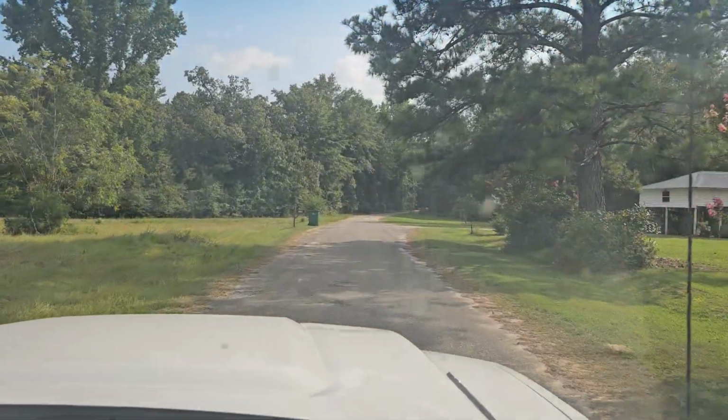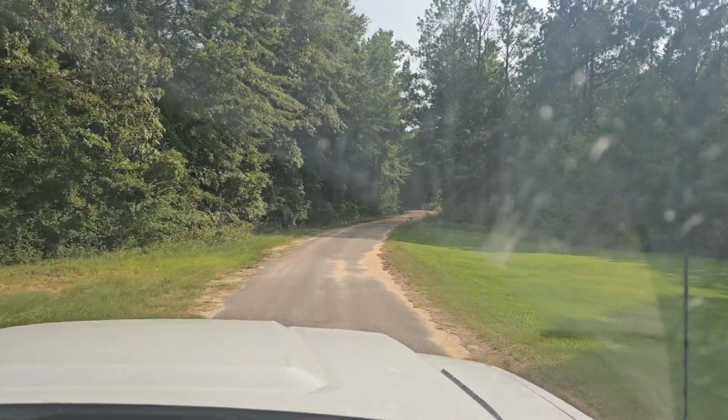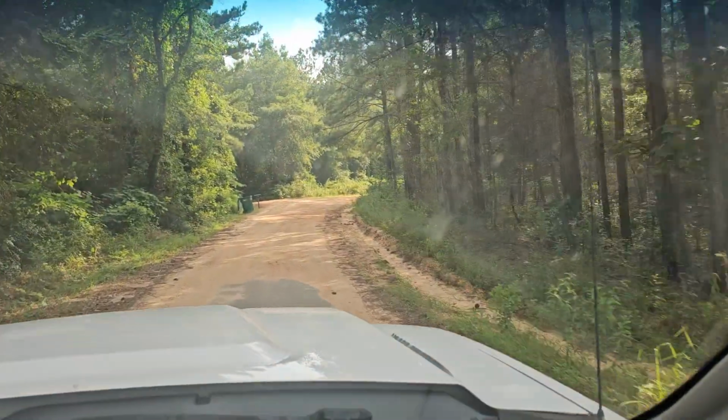Coming up just past this house here is the end of the original asphalt where it transitions back to the red dirt road. And there's no asphalt past here.